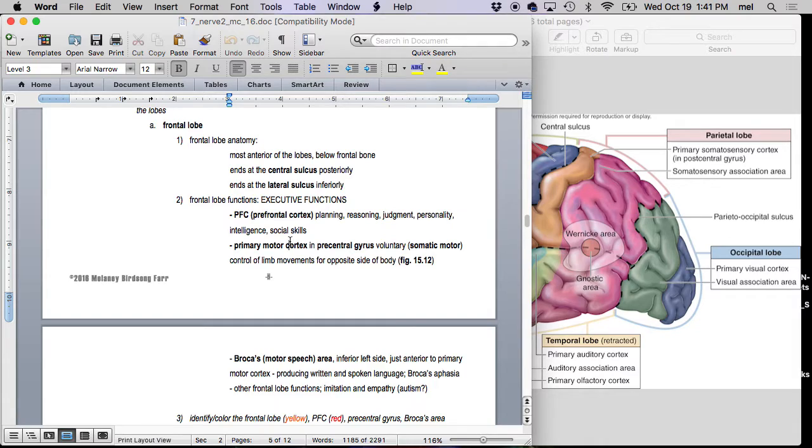Okay, so that's a prefrontal cortex. Now, just so you know, I loved being 18, but I'm just not the same person now that I was when I was 18, and she won't be either. Okay, so what else goes on there?